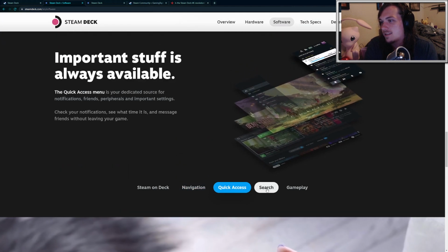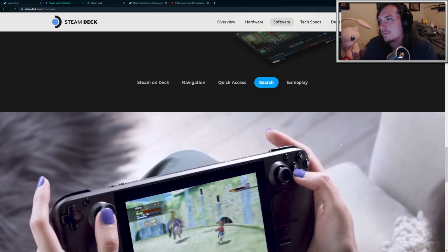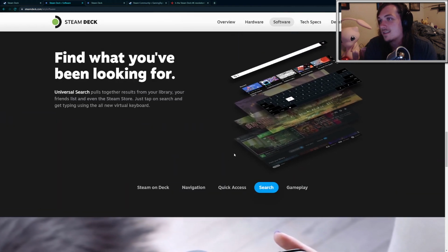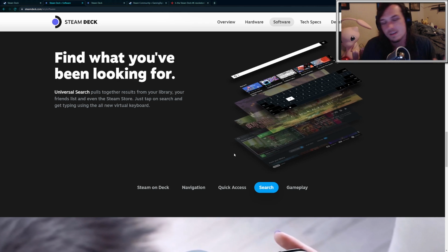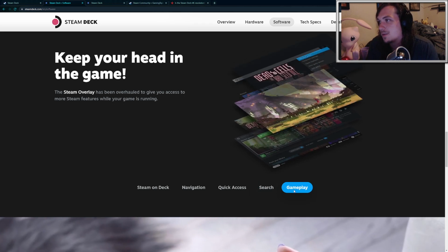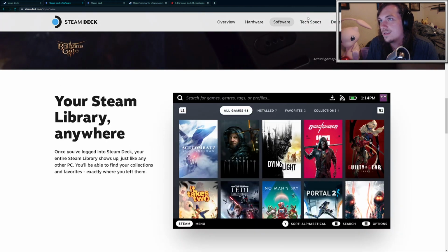Navigation, quick access. You're also going to be able to suspend at least one game. I heard them talking about it. I don't know why my screen is kind of blinking, but you can suspend a game and then you can just launch it and load exactly back to where your game was. So if you wanted to just turn off the console and go do something and come back, you don't have to relaunch the whole game. That's a pretty cool feature. Yeah, well, just a bunch of awesome little menus, make things cool.